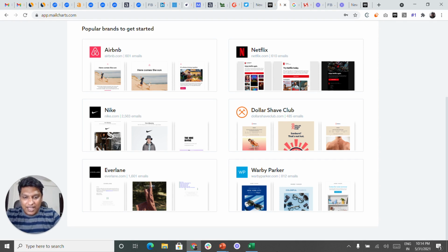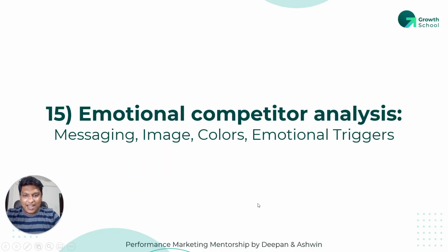Okay, so that is MailChart, and that brings us to the last tip of the competitor analysis. There is no tool here. This is something that you have to do manually. Okay, this is called emotional competitor analysis, where you yourself will do this manually, and I will do it for an example and show it to you. Here is where you understand what is the messaging, what is that one message that the competitor is driving in people's heads, what are the types of images they're using, what are the colors they're using, and what are the emotional triggers they're using, right?